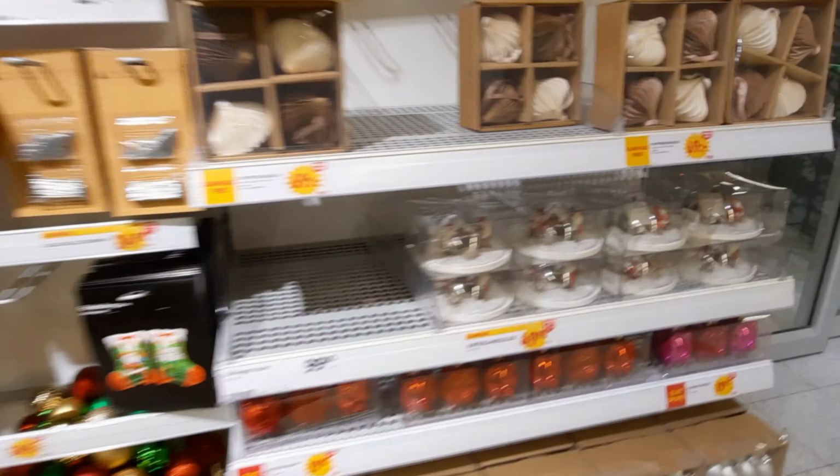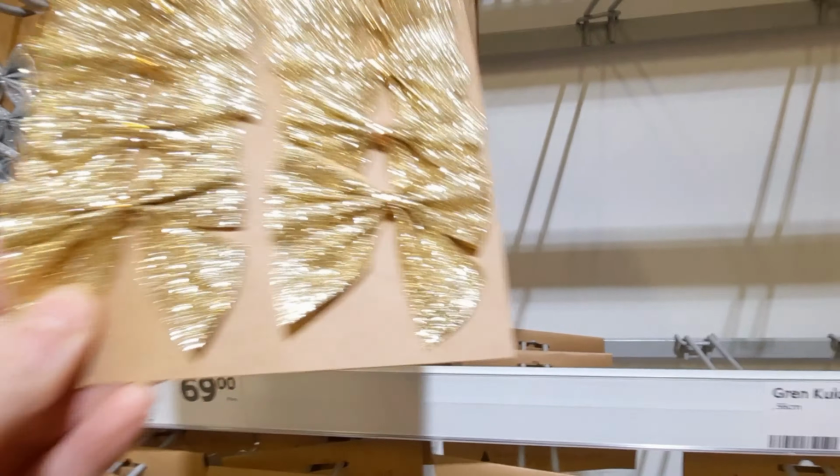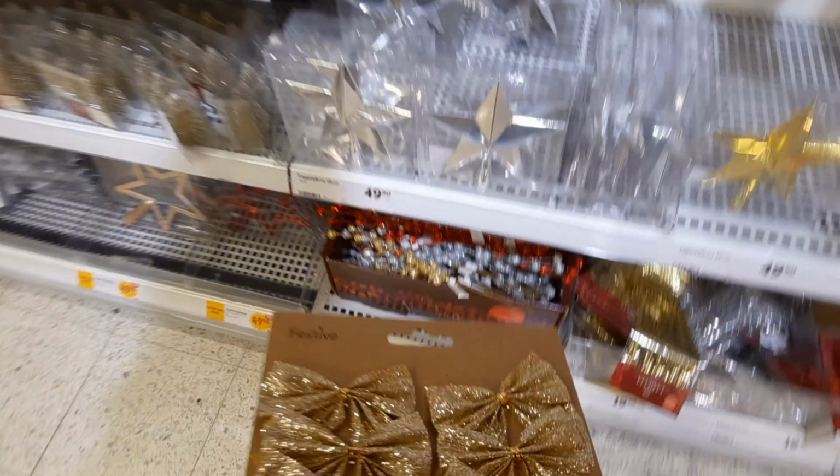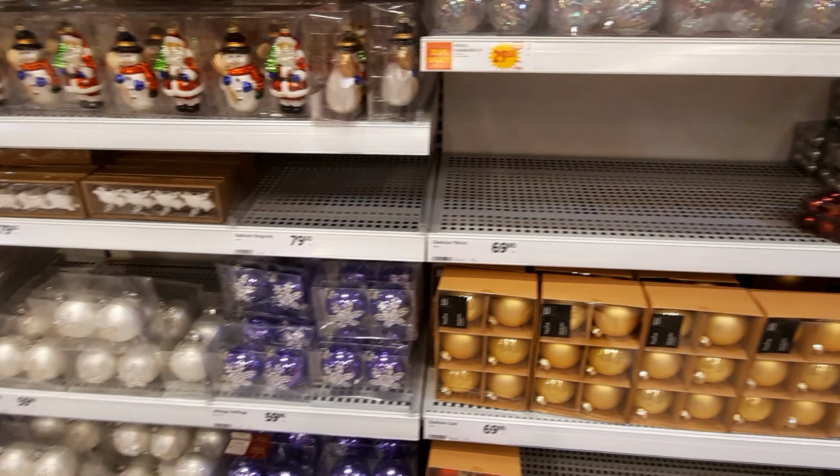So I'm on my way back to the stables now from the shops. It was kind of a failure, but I did go to a shop last night, so I will insert those clips here so you guys can see what I was up to last night. So I found some stuff and I'm gonna go to the checkout now and then head home.